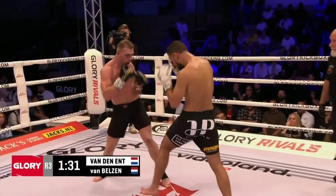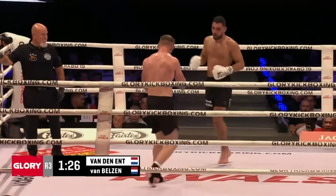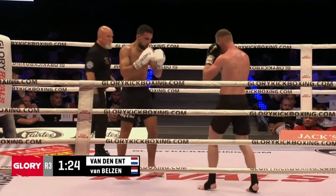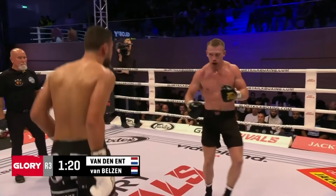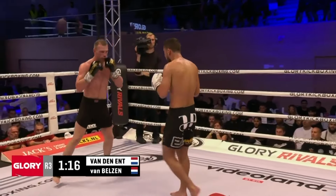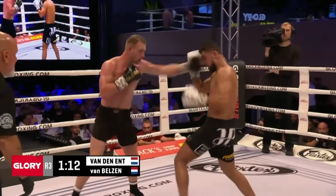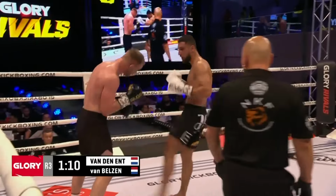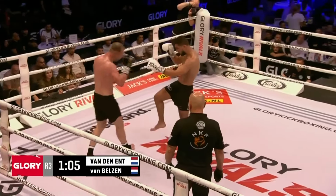Van Dient still going to pressure forward though, trying to counter, but it's that combination work on the outside from Jos Van Belzen looking great tonight. Yeah, the 24-year-old came in with a 2-2 record here in Glory. Now he's able to attack and move. He hits combination, circles out a little bit, attacks again. Moves his head well. Yeah, great level changes.